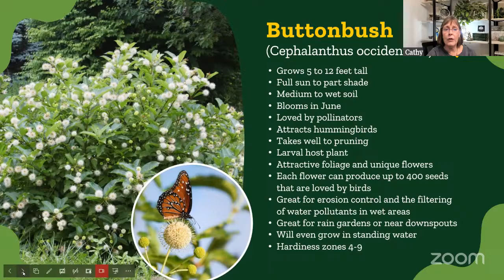It is a larval host plant, so it's going to be giving our birds those caterpillars that they need so much. Very attractive foliage and very unique buttony flowers. There you go with the name. Each flower can produce up to 400 seeds. That's amazing. So think of all the seeds produced on that. And you don't really get it blowing around and forming new ones. They all seem to end up being eaten because they're just loved by the birds.